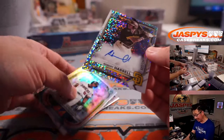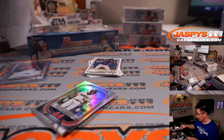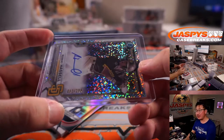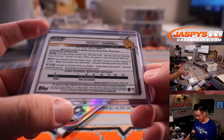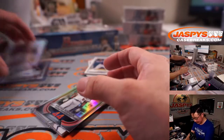And there's a Robert Hassell speckle autograph. Nice. Tony Barkey with the San Diego Padres. Chris Bassitt took a line drive to the face. Hit close to his eye. Eesh. 82 out of 299 on that Robert Hassell speckle autograph. Nice one, Tony. Eighth overall pick. That's your third auto there.